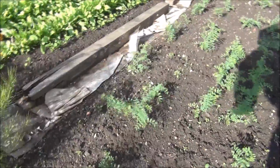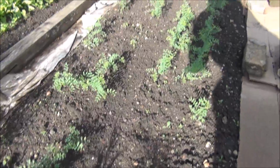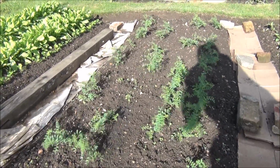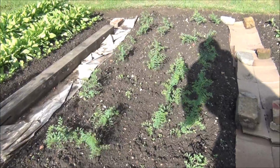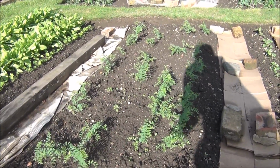The lovely chickpeas, the gorgeous chickpeas. So again, where there was intermittent germination, I've sown again. Unfortunately, those ones that I resowed, they're now starting to poke their little heads up too. It's just so lovely at this time of year when the plot turns green again.